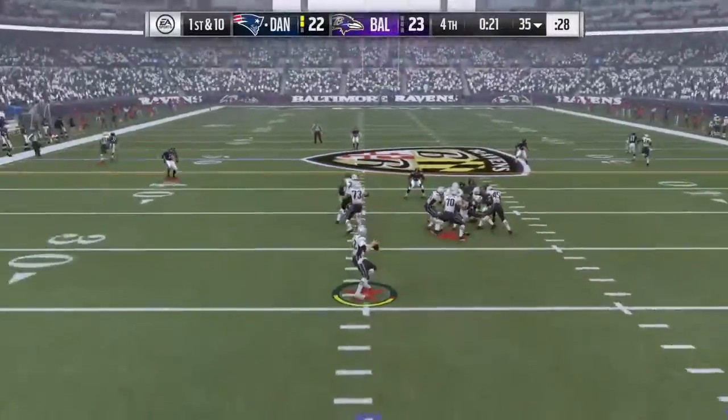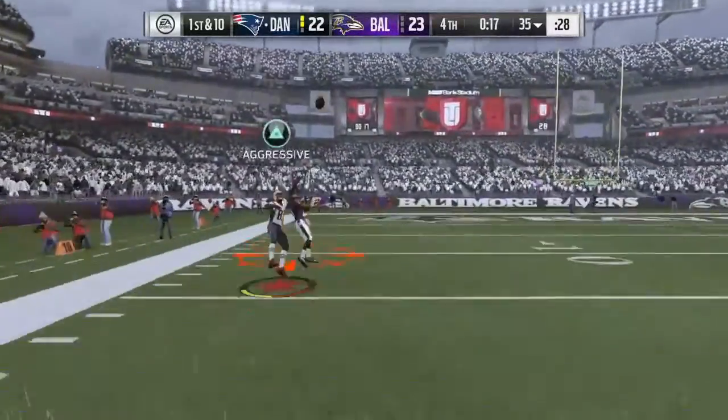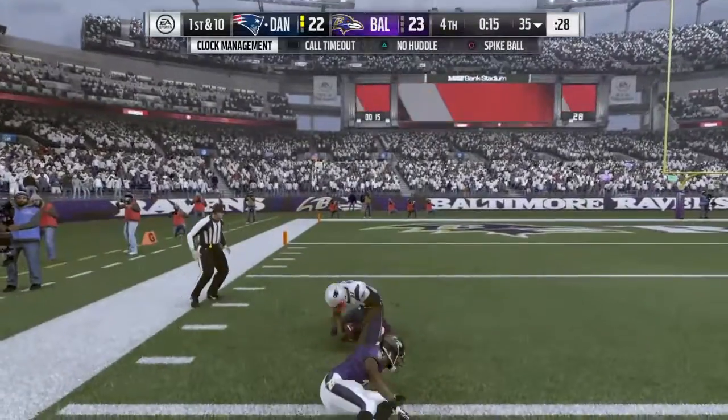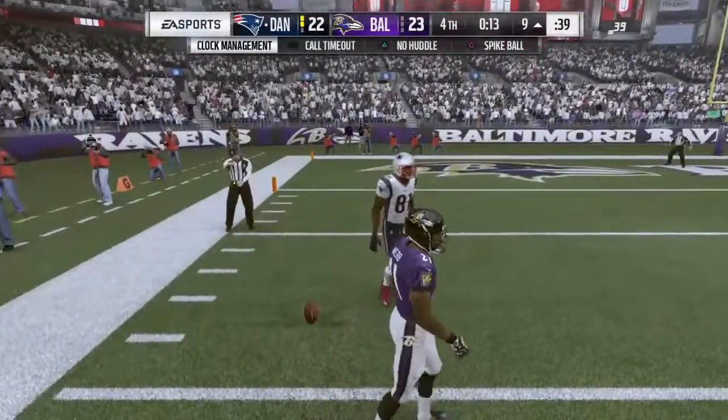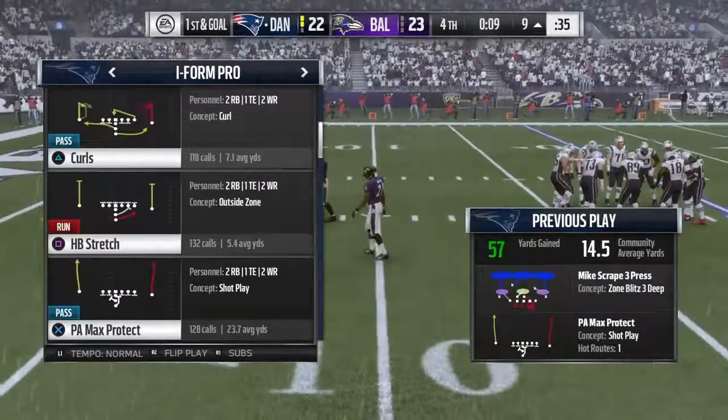To throw, Brady finding time. He's going to let it fly. And that is caught one-handed. Oh, my, he pulled it in. A big play there for New England.